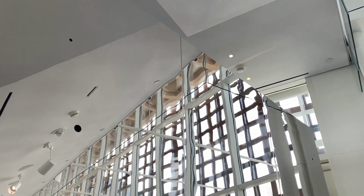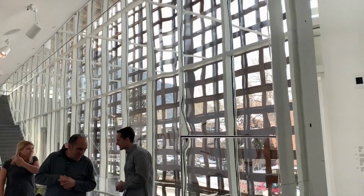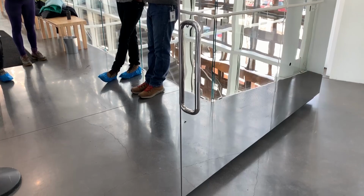I'm in the Aspen Art Museum checking out a new exhibit that debuted to the public December 19th. It's by Yayoi Kusama, and it's called Where the Lights in My Heart Go. It's an infinity room. This will be on display until May 10th, so come on out from now until then to see it. Do note that it is free.